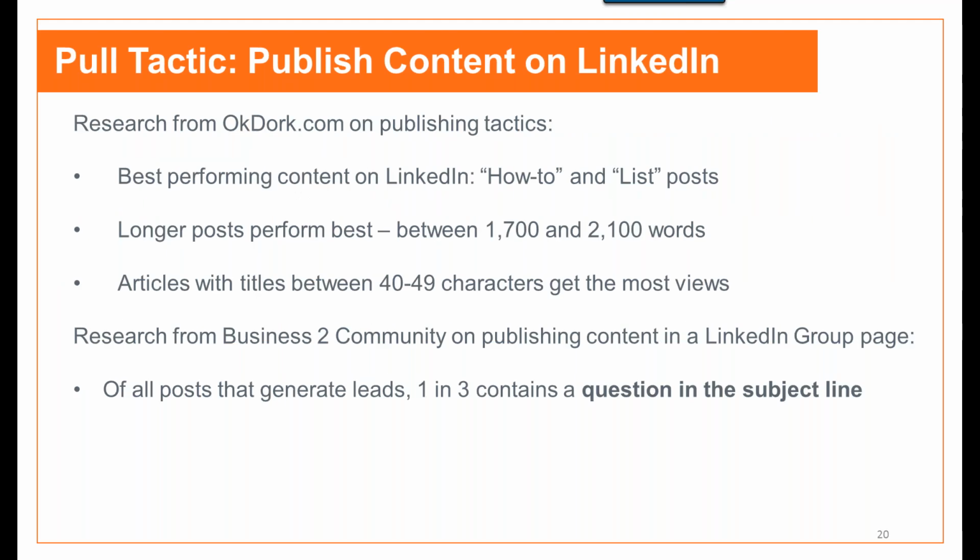And continue with LinkedIn. A little bit of research that Zach had done for us, and he found out that as you start to put content out there, how-to articles or lists for your posts are very popular.